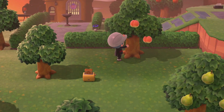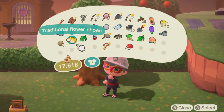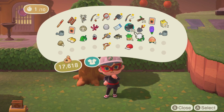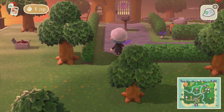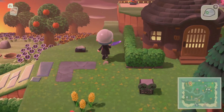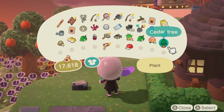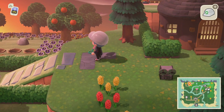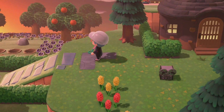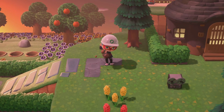But with the magic power of fruit, we can fix this. Gonna eat ourselves some peaches. Grab our mighty friend, Mr. Shovel. And I think we'll put Mr. Tree over here. There's plenty of room. What are you talking about, game? There we go. Perfect. Okay, where's this? I need this again. Pop that down.